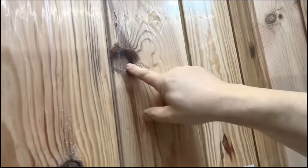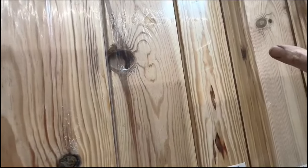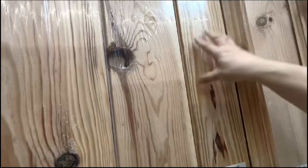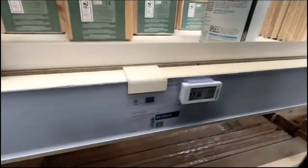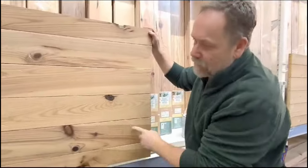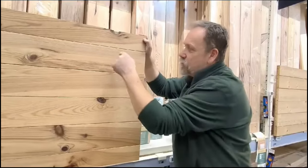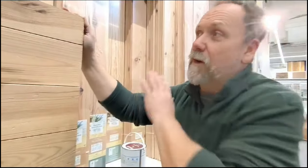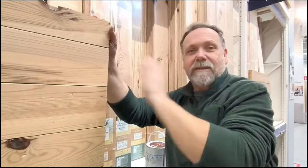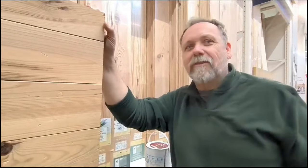Sometimes you get nasty big knots in it, and that's the nature of the beast. They are natural knotty pine, and that gives you a really cool look. I think this is going to give you a little section here of made up floor, and I think they look really nice because they get all knocked about, dented, and then they start to look like old floor. And I think with a nice coating on them, with a nice dark stain, they look great.